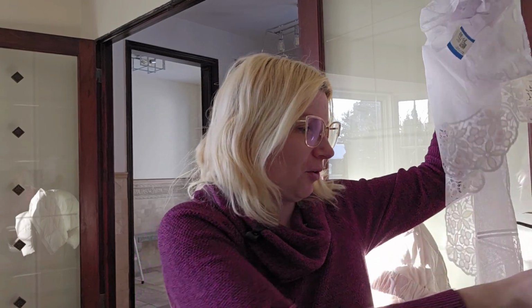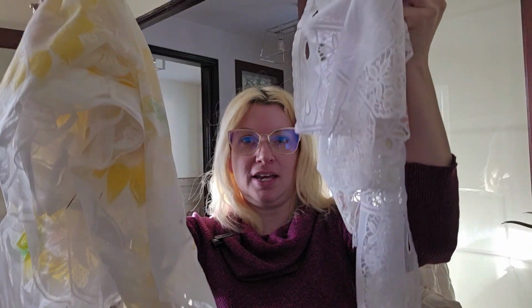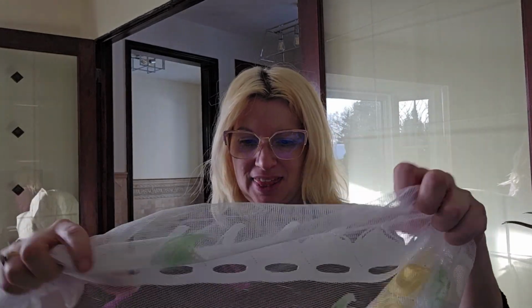I do have other curtain rods and finials in the garage. Like I said, I just didn't go out to get all that stuff right now. I just want to work on these ones. So I'm just going to go and get these washed, and then I will see about cutting this.